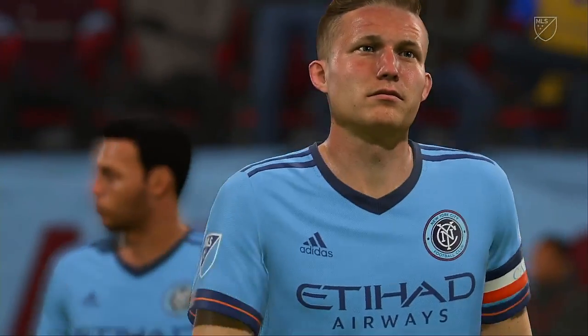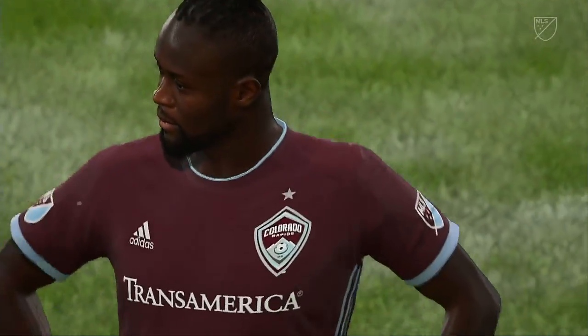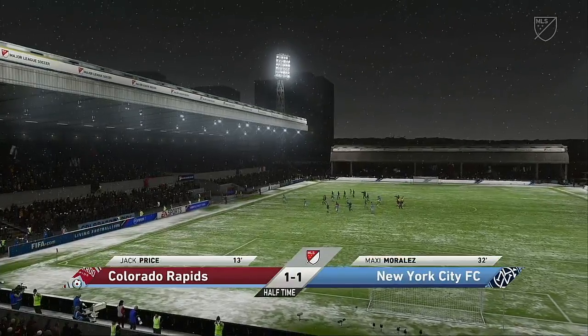Well, I wonder whether the second half is going to find a difference between the two of them, Alan, but at the moment, it's really hard to split the two teams. Yeah, it might be a little tactical switch from a manager that changes the course of this match.